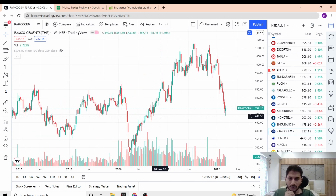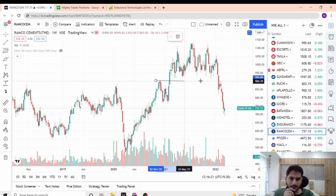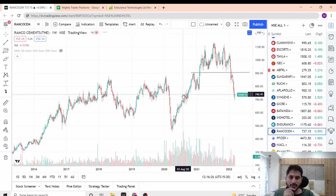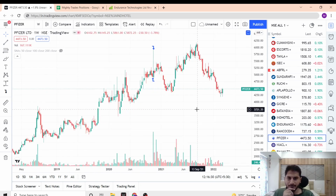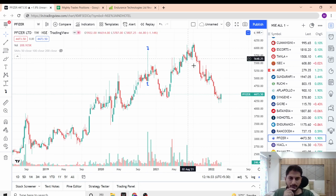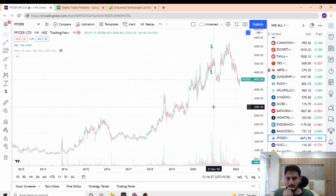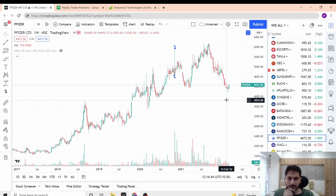All right, let's go over to Ramco Cements. Again, huge fall. Any bullish trade would only come after the price moves up beyond this line. Otherwise, there's no trading opportunity right now. Let's go to Pfizer. Pfizer also not doing great. However, the pharma index has been doing pretty well over the last 2-3 days. But right now, the chart doesn't look anything great and there's no pattern developing.